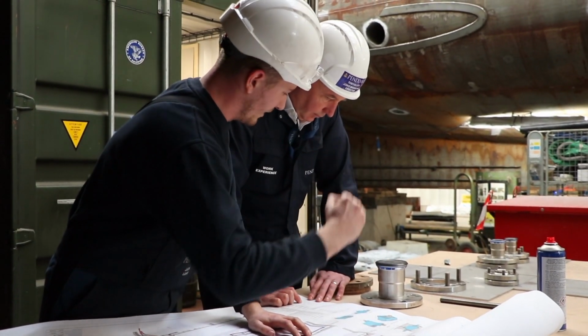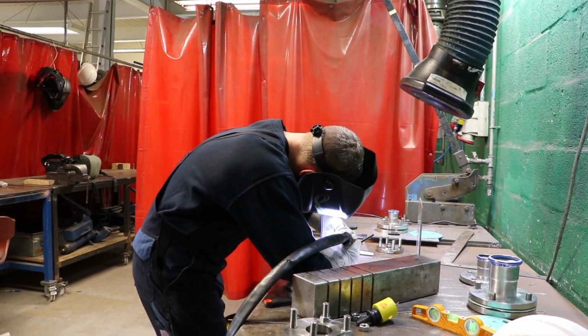I'm not dirty enough yet, I don't think, certainly according to our engineering manager, but yes, getting back to the shop floor and working with the apprentices and the graduates really to understand how it is for them working at Pendennis.